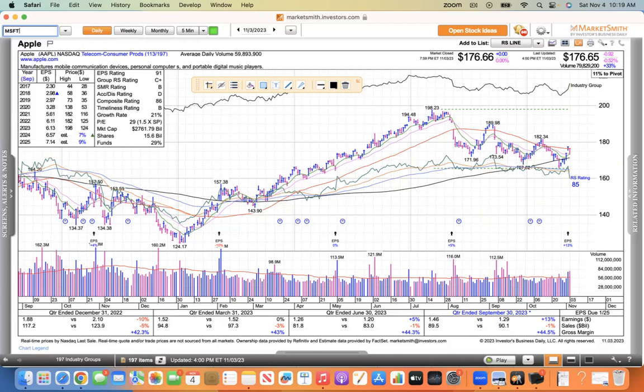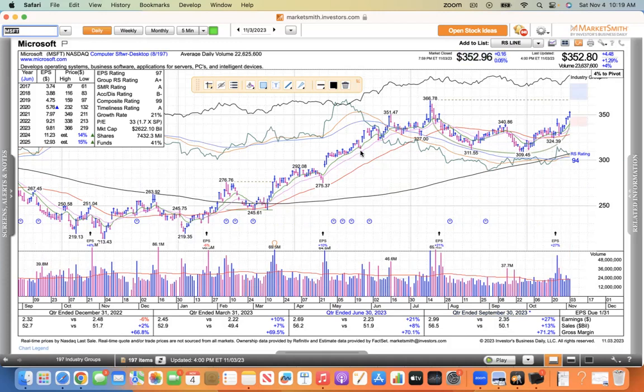So Apple looks pretty good. Like I said, Microsoft is one that's just nipping at Apple's heels here. And if you believe that this new uptrend is based on artificial intelligence, you've got to figure the stocks that are going to benefit from artificial intelligence will perform better during an uptrend.